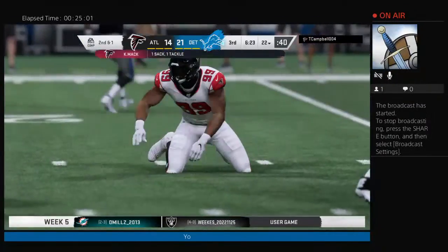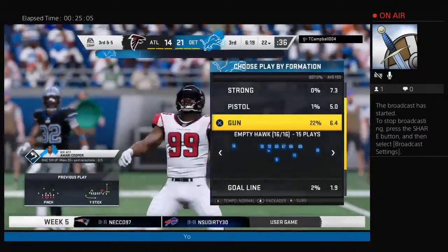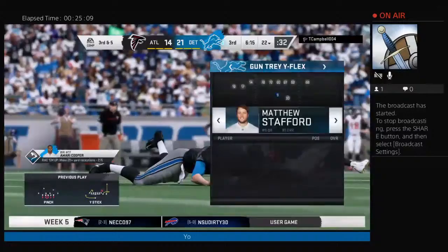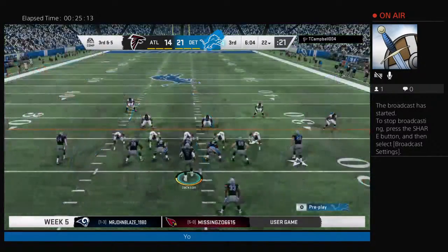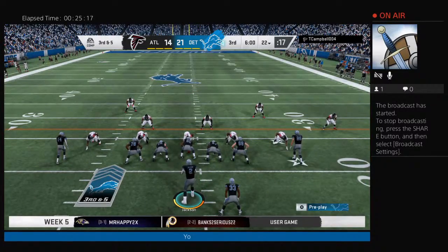Under a heavy rush, and down he goes. Khalil Mack in there to get him, and on the season now, that is 9 sacks for him. Well, that play was the very definition of fast, quick, and in a hurry. Suddenly, he was there. Yeah, blink of an eye, that happened fast, and a big sack.